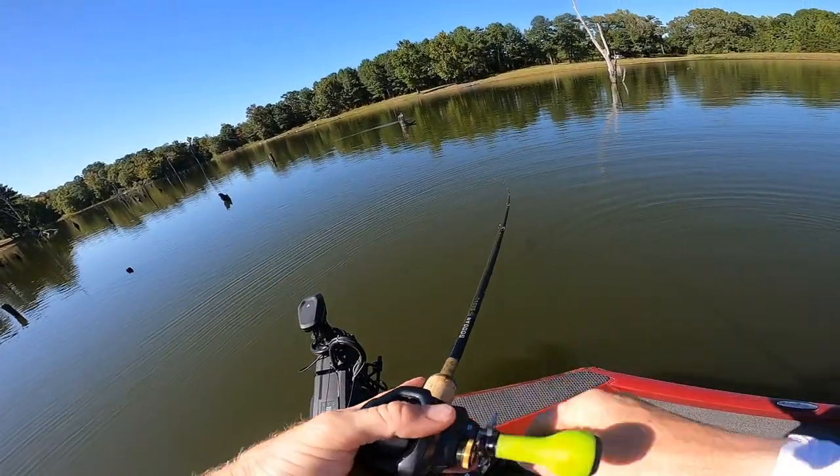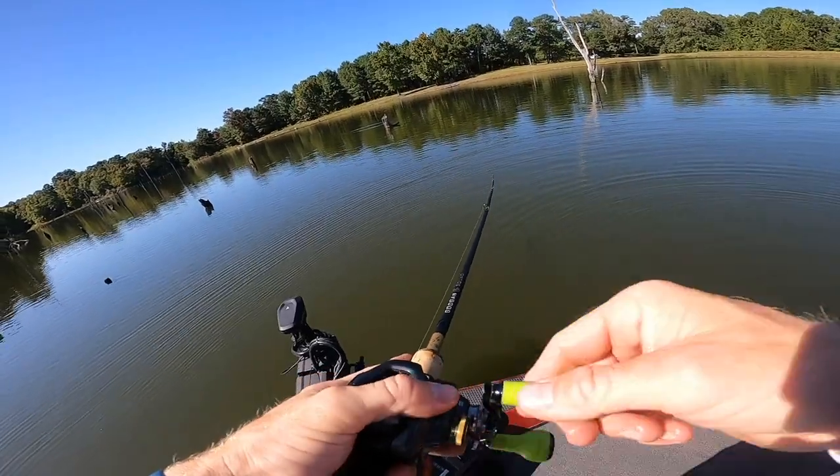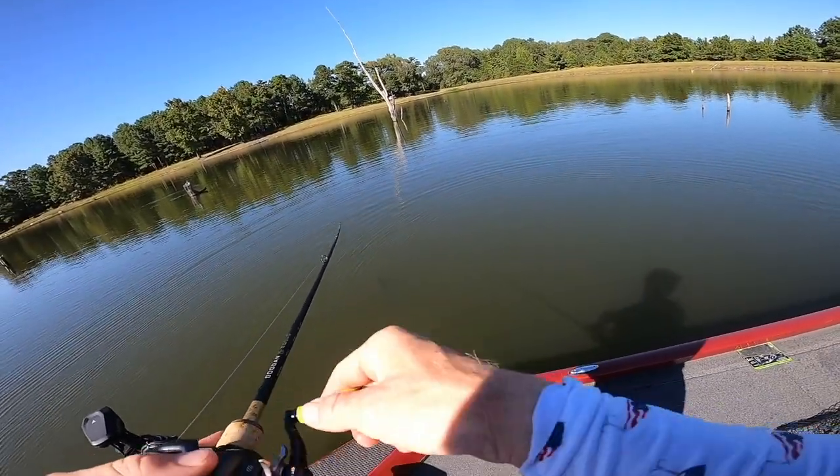I just gotta crank every stump now that they're actually kind of hanging out by them, but they're suspended. That's what they were doing earlier too. The crankbait was the move from the moment we got here.